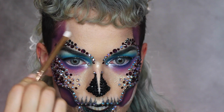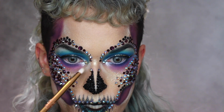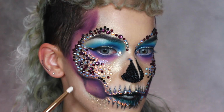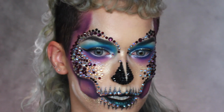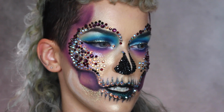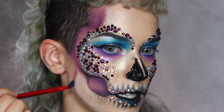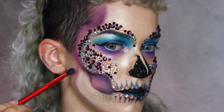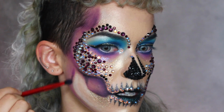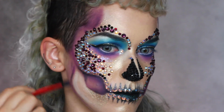I'm just going to blend that out really well, and I'm applying that here. I'm basically accentuating the edges where the bone part ends, and I think that's what I should do on my jawline as well, because that's truly the only way to highlight that. There we go. And then just to accentuate that a little bit more, I'm going in and shading around it like I did in the other areas. I'm going to use the purple first, then add a little bit of black to really define the shape. Okay, yeah, that is much better.